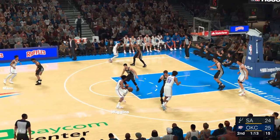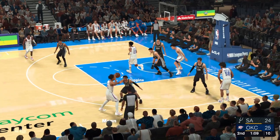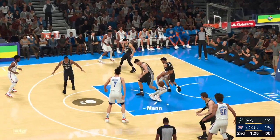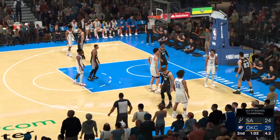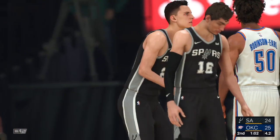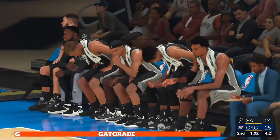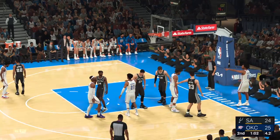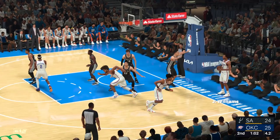Here's Mann. Still yet to score. 1:07 left here in the second. And the rejection by Collins. And it goes out of bounds. Last touch by Collins. For the Thunder, Williams comes in for Chet Holmgren. And Gilgeous Alexander is subbed in for Trey Mann. And San Antonio with the change here, too. Wesley's checked in.